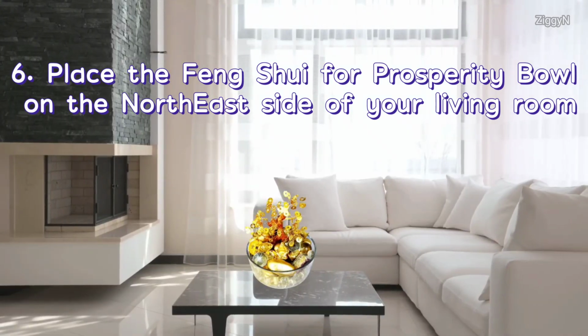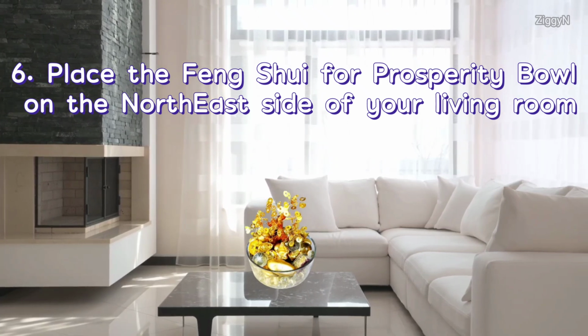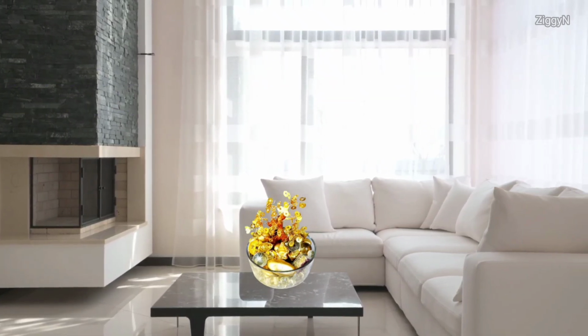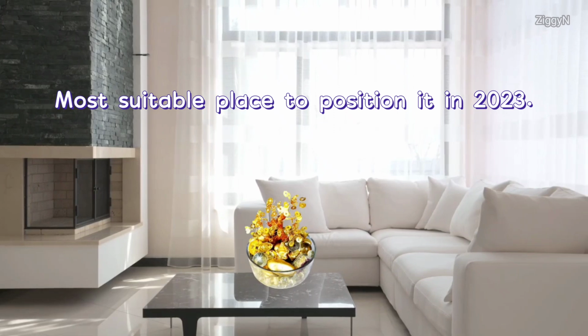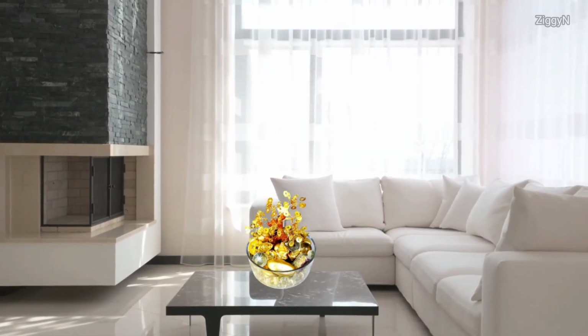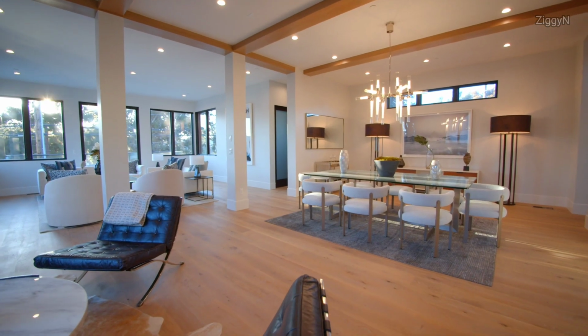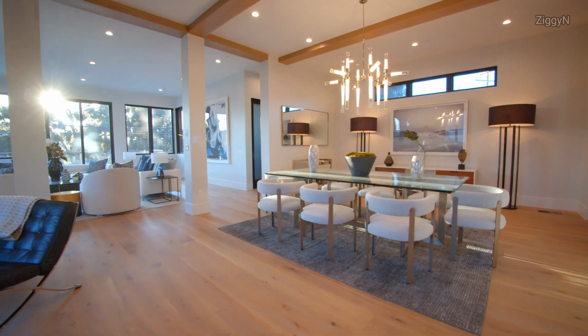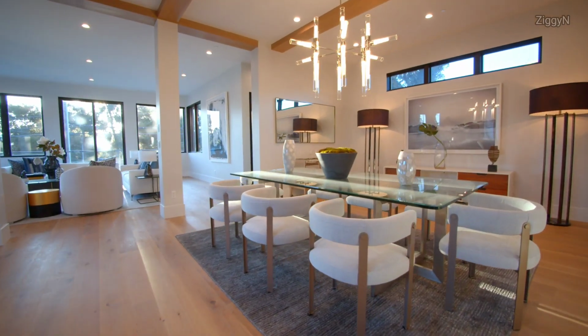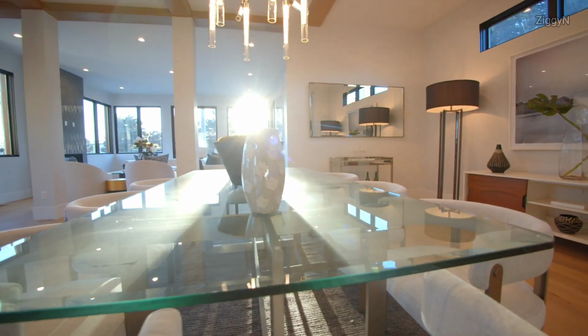Place the feng shui for prosperity bowl on the northeast side of your living room. The northeast corner of the living room is the most suitable place to position it in 2023. This is the corner of metal and gems of feng shui. To see where the northeast side is, just watch the sunrise and sunset. The sun always rises in the east and sets in the west.